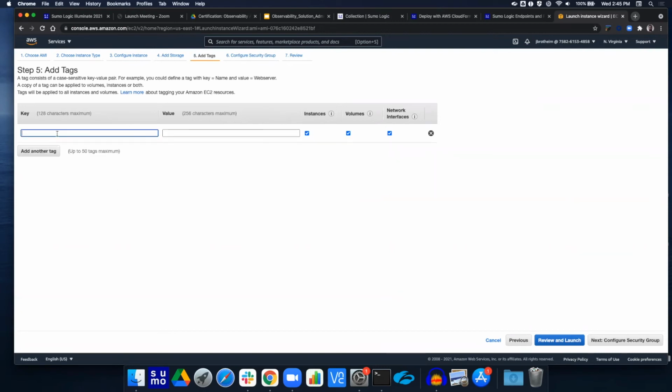The key, I'm going to make the name, and the value for this tag is going to be my OpenTelemetry lab. And I'm actually going to do my OpenTelemetry Lab 2.9 just to keep my confusing naming convention going.